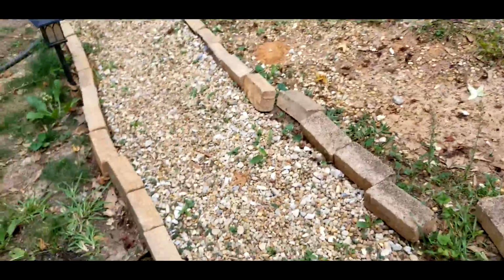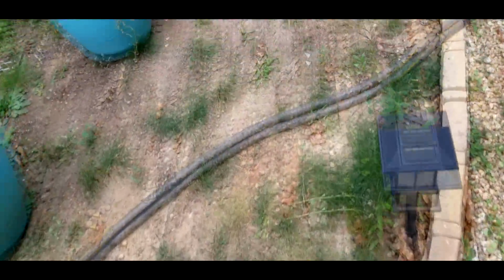Oh, wow, this is exhausting. It's really warm out here. I shouldn't really be out here, but I wanted to give you guys a real quick look at the garden and show you how everything was doing.